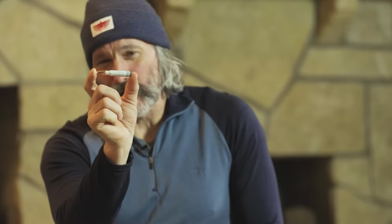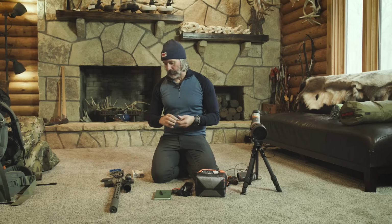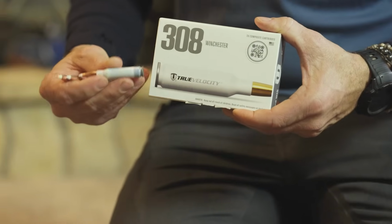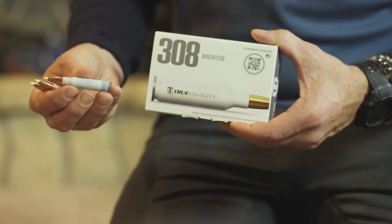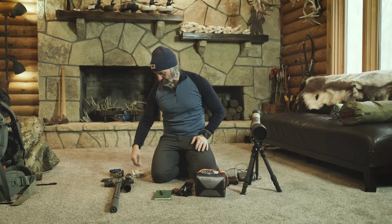This is about 30-some percent lighter than a normal brass-cased ammunition. Very, very accurate, very controlled burn at the shot. No heat transfer to the weapon, which doesn't mean a whole lot in a bolt gun, but means a whole lot with a machine gun. This company is revolutionary. I love these guys. Really, really cool stuff. And I've used their 308 before. I shot a moose in Maine with their 308, but I want to take it to Alaska this time.